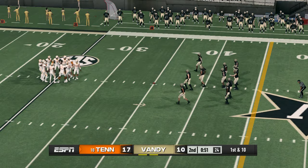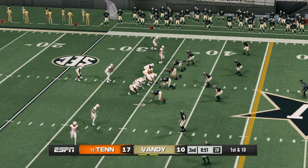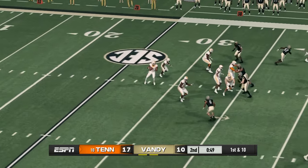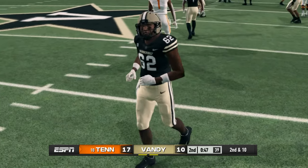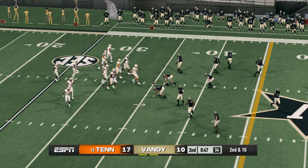The quarterback did a really good job in the last drive of finding his receivers in space, and I bet he'll be looking to do the same thing again. Tennessee is up a score. Quick strike, and he drops it. It's second and 10. Ball on their own 35.